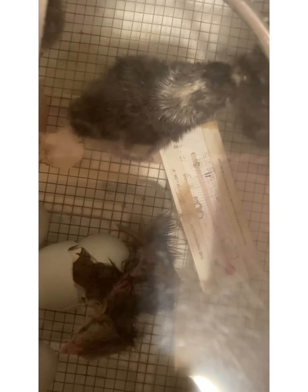We got chicks. There's 5 chicks in here. One, 2, 3, 4. He must be just hatching. And there's 3 up there. 4. Oh, here's another one back here.